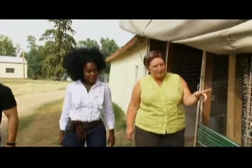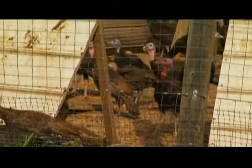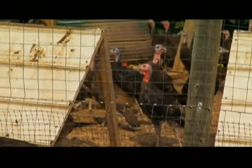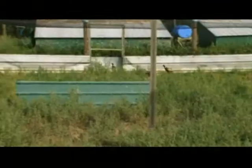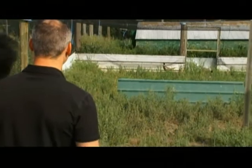So in the next pen here, these ones are a little bit older, and you can see the door on the sides. They got a little playpen type of thing going on. The pheasants at Dirtwilly's Farm are roaming free. They're pecking the grass. They are outdoors.